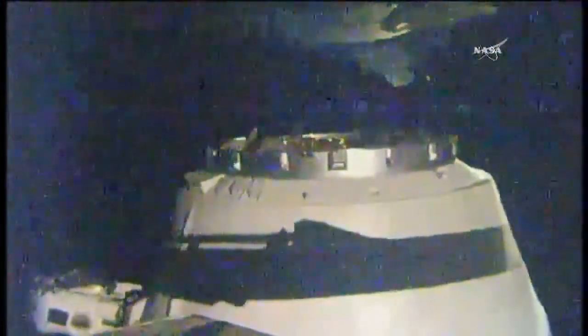After a nearly two-day rendezvous, it was captured by both Jack Fischer and Paolo Nespoli working together in the Cupola workstation this morning. They used the station's robotic arm once it was in its capture position to grab it at 5:52 a.m. Central Time. Here's a replay from that event this morning. Paolo Nespoli was relaying some of the information down to the ground with Capcom Andreas Mogensen, Jack Fischer at the controls using the station's robotic arm to grab the Dragon capsule this morning.